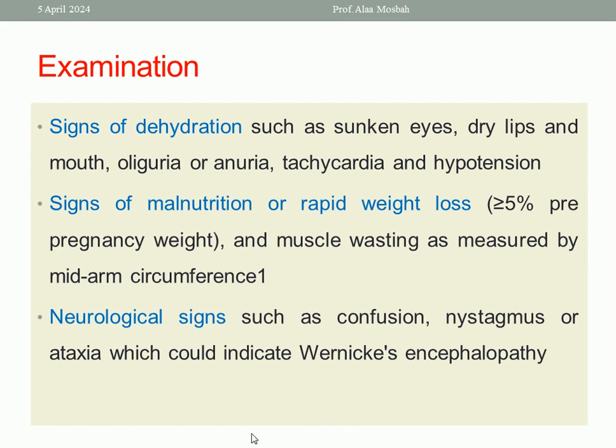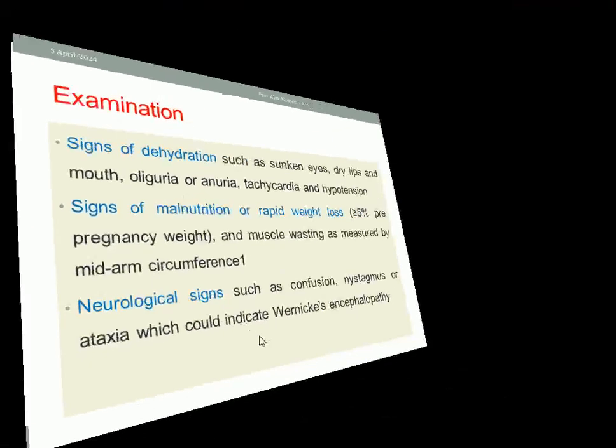Also search for neurological signs because it is important. Like what? Like confusion, nystagmus, or ataxia, which could indicate Wernicke encephalopathy, and this is dangerous.